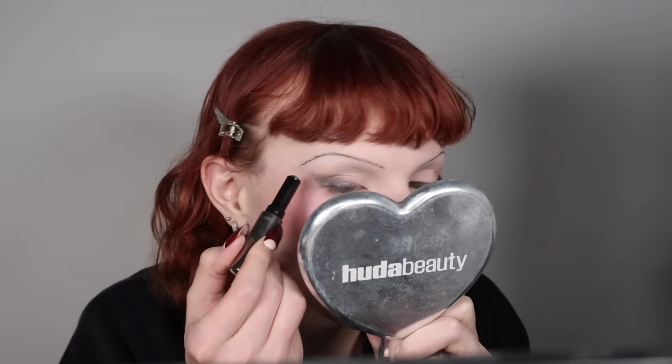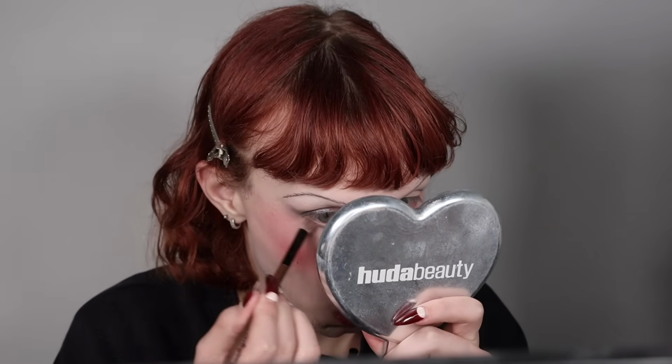I do have a darker shade. This is from the Duo 8. This is Draco. Actually, it's a blue. I feel like this could be cool though. I'm just going to put a little bit of that on the lash line right here. Maybe a little bit on the bottom as well, because I love blue. There's a hair in my eye. But yeah, you can see the shimmer.